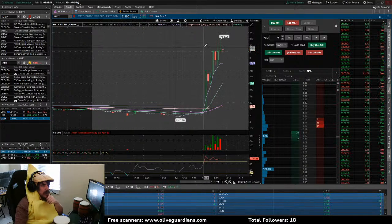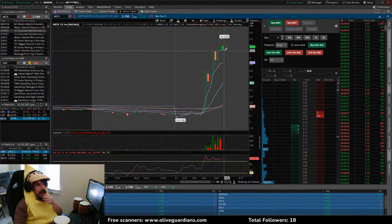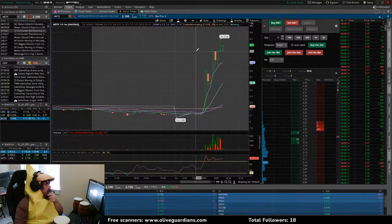This 1 minute candle closing below 316 is not good, but if we see it come back up, still looking okay on this. But again, this breakout was 15 cents, so not huge moves being put in by METX at the moment.